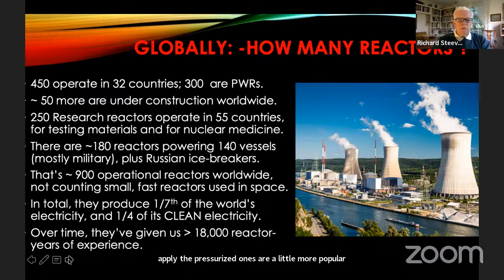50 more are under construction worldwide, and 250 research reactors are operating in 55 countries. These are generally for testing materials or providing special isotopes for nuclear medicine. And by the way, as a radiation oncologist, I can tell you that this is something that I wasn't too excited about until recently, but they have developed some wonderful isotopes which can be used when linked with very nice targeting monoclonal antibodies to achieve dramatic results with stage 4 or advanced cancer. And so this is becoming an increasingly important source of materials for the field of nuclear medicine.